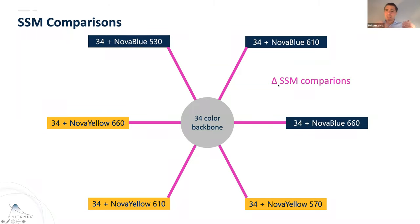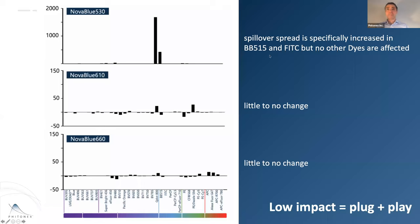And what we did is create these delta SSM comparisons. So in other words, when I add one NovaFluor into that panel, what does it look like in spread contribution across all these different dyes that I could use, right? And it's applicable to the Aurora, but it's applicable to any panel.